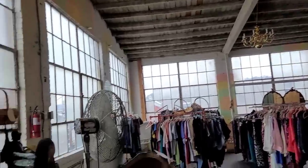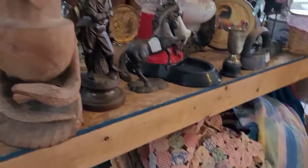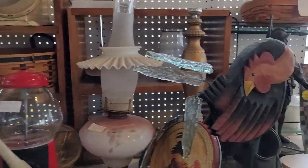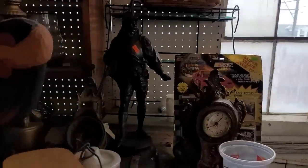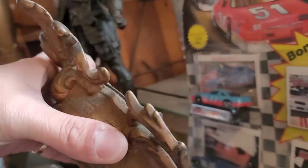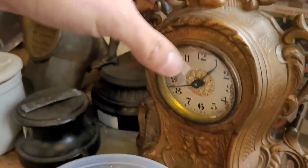We've got rugs and a guitar. We're just gonna go sideways here. You guys can stare at that stuff. Ooh, look at this old spelter clock here. It's a good heavy one. Seems that it's 18. The price tag fell off, but I like it.